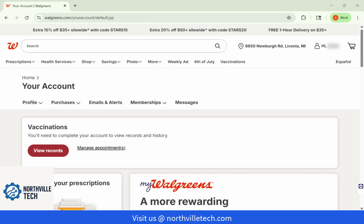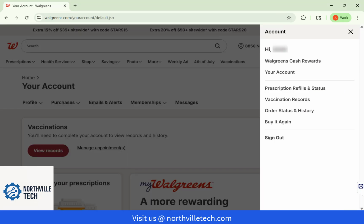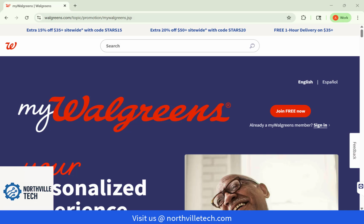Once you're signed in, you will see a profile icon at the upper right corner of the screen. Click on your profile icon. A side tab with several options will then appear. Click on the option that says Walgreens Cash Rewards. You will then be redirected to this page. Here, click on the option that says Join Free Now.